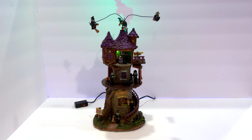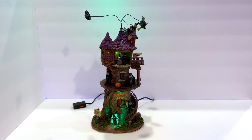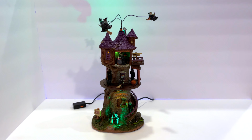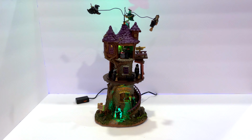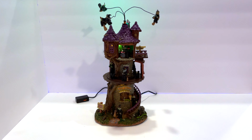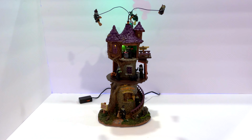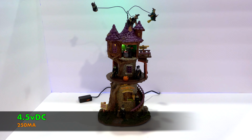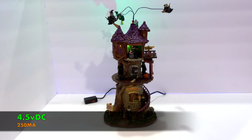So let's go ahead and give you some dimensions. We have 11.69 inches high, 6.10 inches wide, and 5.12 inches in depth, or deep rather. The product type is Sights and Sounds, and it is made of a poly resin. Power, it is 4.5 volts, the standard DC adapter that we all use, and it pulls about 250 milliamps.